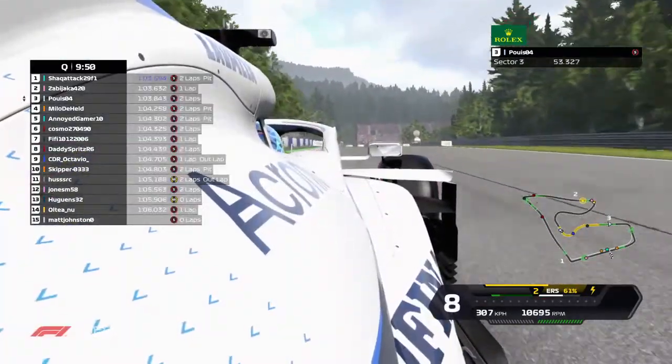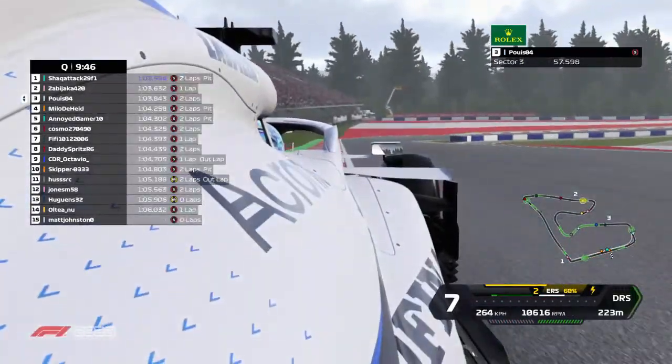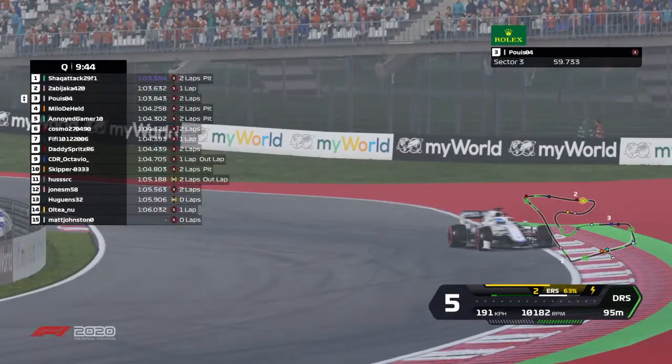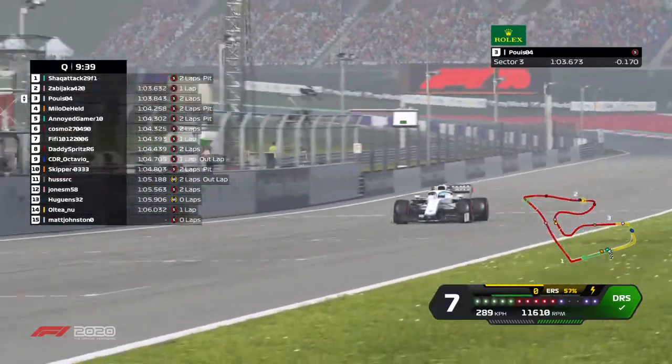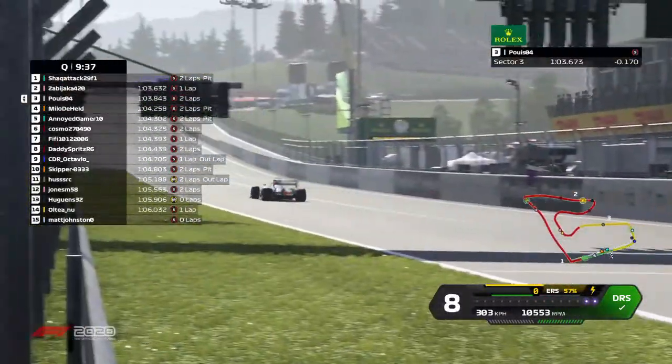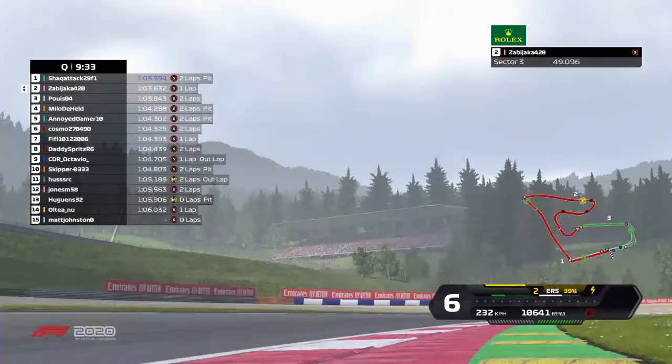Pui, though, towards the final 2 corners. He's going to throw it in to turn 9. Oh, I didn't think that was going to stick. Somehow it did. Through the final corner we go, and that was tantalising, guys. That was a Lando Norris level of closeness. It was a 1:03.6. And Zach Jackal, while we've been watching that, has gone into P2. He's jumped ahead of Pui.